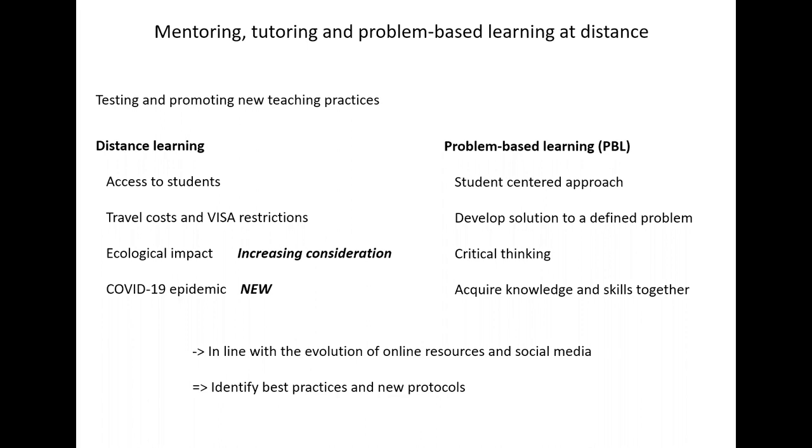On the other hand, problem-based learning is something different. It is a student-centered approach where students develop a solution to a defined problem. It is very helpful for students to acquire critical thinking, but it's also a nice way to acquire knowledge and skills together. Merging these two approaches was interesting and in line with the evolution of online resources and social media. The idea for us, with this test, was to identify best practices for this new protocol.